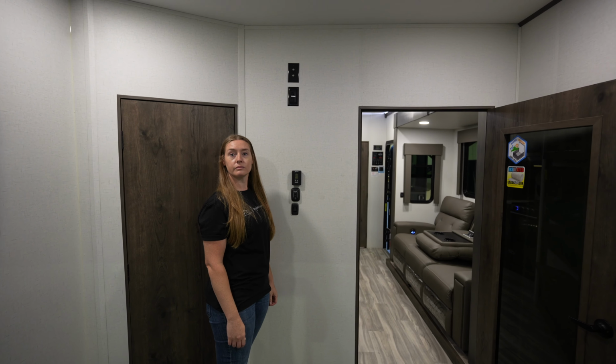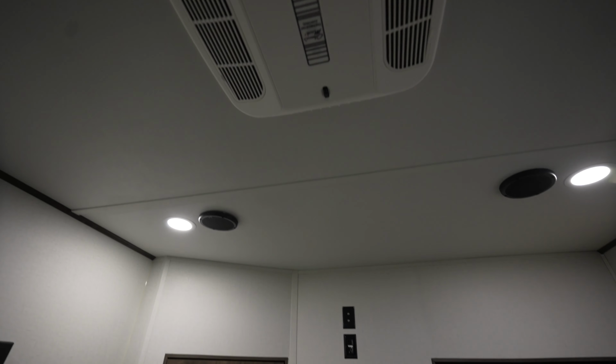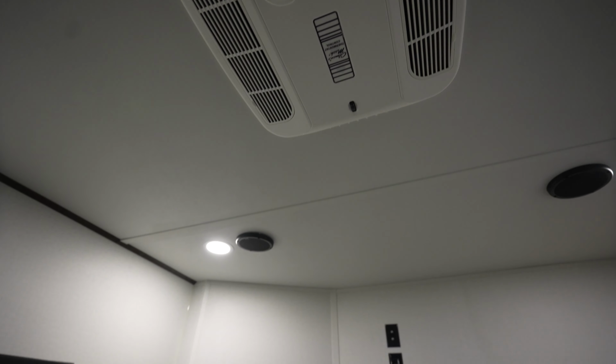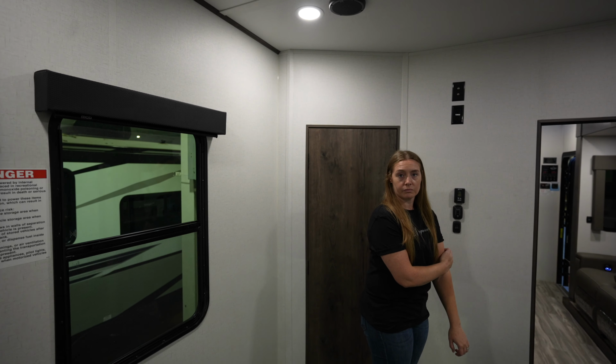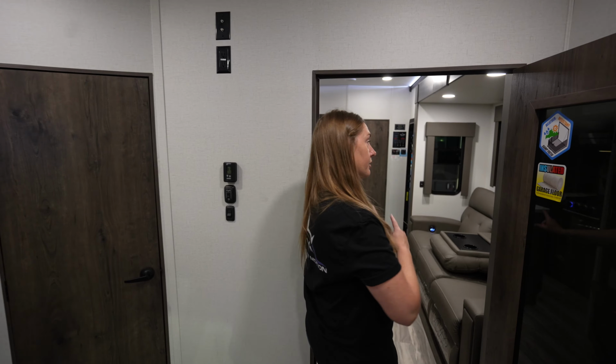And then Alliance is known for their direct dump ACs. They say it's more efficient. So in here, you do have a dedicated AC in the garage area. Sometimes on toy haulers, that can be different. Absolutely. All right, let's go to the other end of the rig.